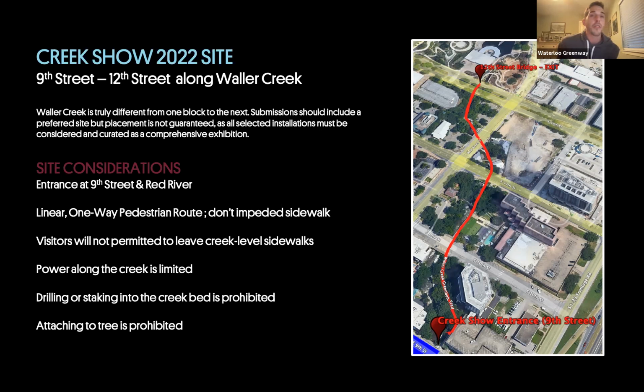I do want to point out the walkway along Waller Creek, the sidewalk the audience will be on, was designed in the 70s. It is not completely ADA compliant with the width it needs to be. I say that because it is very narrow. So keep in mind when you design an installation on or near the actual walkway, we will want to keep the walkway as open as possible. So please consider that in your installation as well.